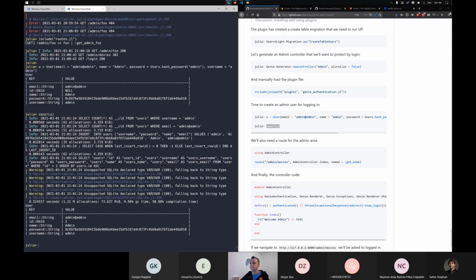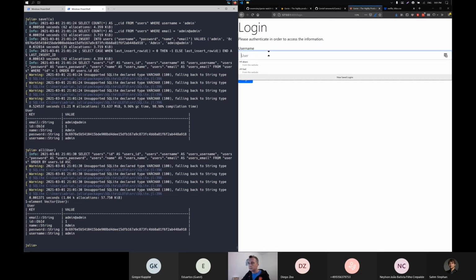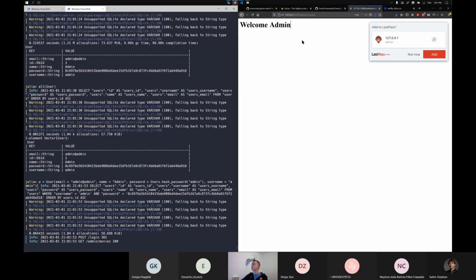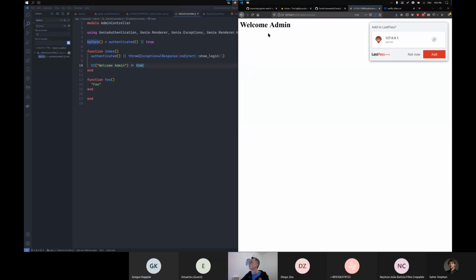So now we should have an admin user. Okay. And now if we try to log in with it. Let's see, it was admin and admin. What we said. So the password is admin and the username was admin. Let's see if this works. All right, and it worked. Now, welcome admin. So it basically allowed us to access the content of this. Okay.